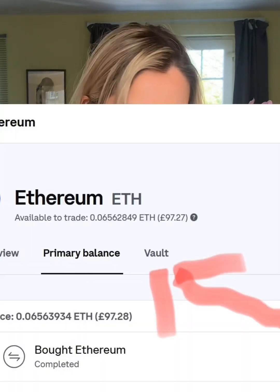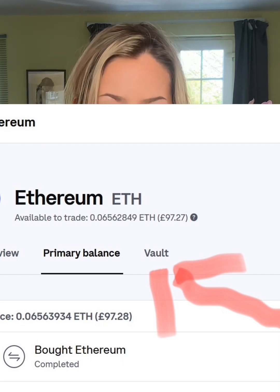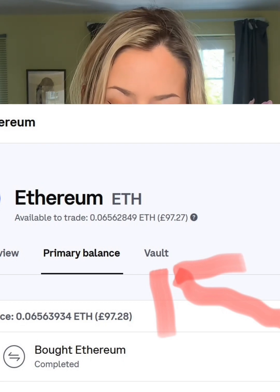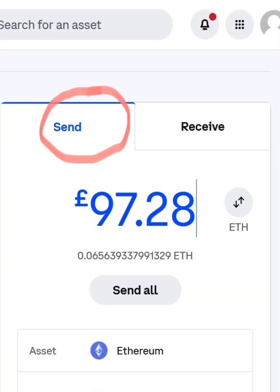Now you need to transfer your purchased ETH from Coinbase to Metamask. Go to Primary Balance on your Coinbase account and choose Ethereum and click Send. You can send a small amount first to again check all is set up correctly, but be aware that fees for using the ETH network can be sky high and can exceed the amount you're actually sending.